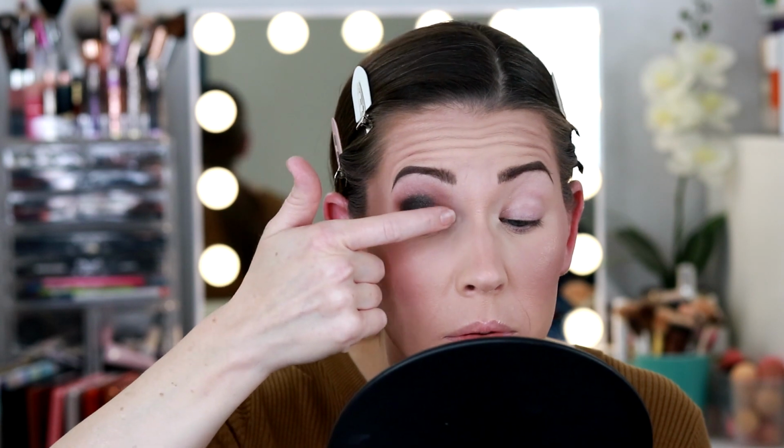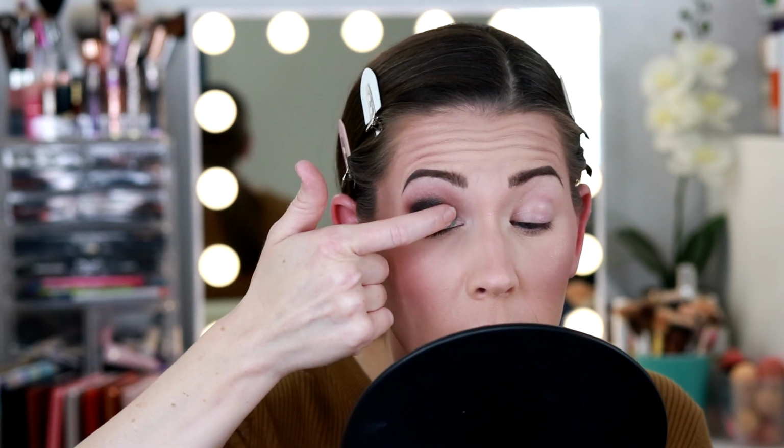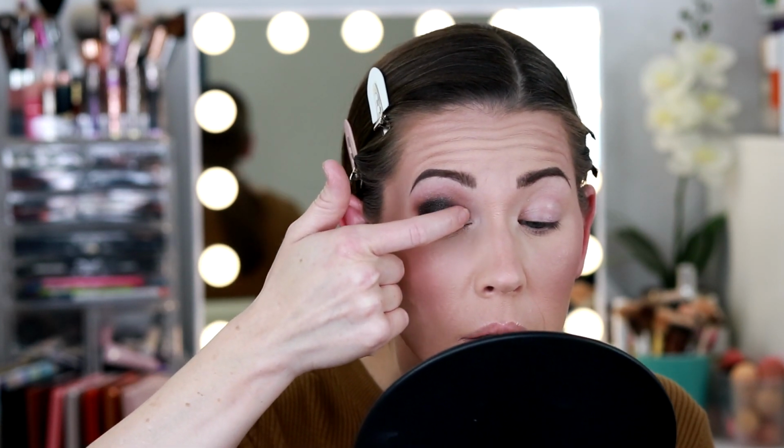So I think what I'm going to do is take this really beautiful blue shade because I feel like that will complement it really nicely. So let's do it. No looking back.